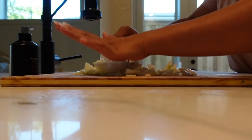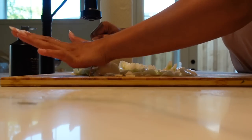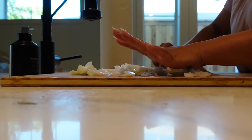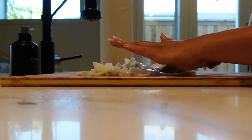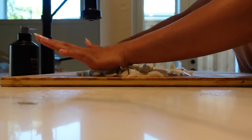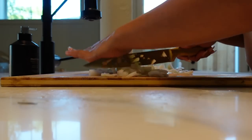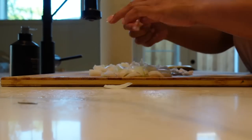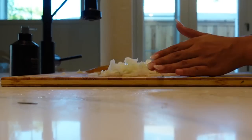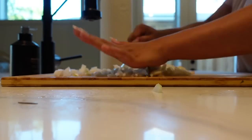So I just went ahead and diced up the onion. Y'all, please do not judge me for the way I was cutting this onion. I really want to take cooking classes, so I can really learn some knife skills and techniques. But for now, we're just trying to get it into small little bitty pieces. And that's all I really care about. So we're just going to go ahead and dice the onion up as finely as we possibly can.